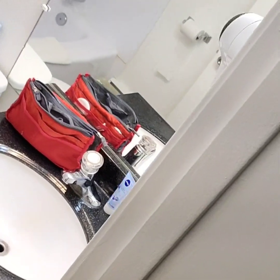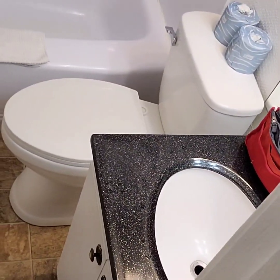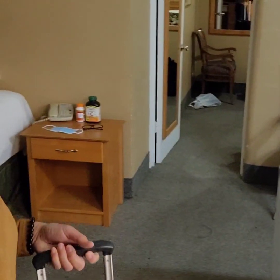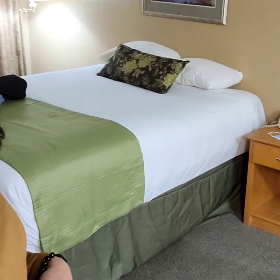20 minutes before take off. Let's go to the washroom. This is the washroom. Oh, there's a tub. There are towels, just a simple one. And then right there is another room, the second bedroom. So there's the bed.